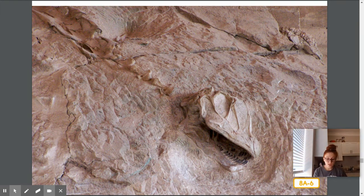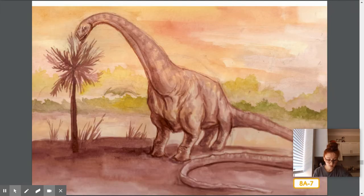A ton is a unit of weight equal to 2,000 pounds. That means this dinosaur weighed the same amount as 10 cars when it was alive. That's crazy. Here's one artist's idea of what a Camarasaurus looked like. It could use its long tail to defend off predators. Good thing you don't have to worry about these things anymore. Look at how long that thing's tail is.